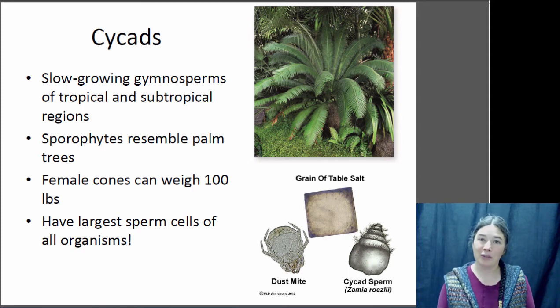And one thing that's kind of cool about cycads is they produce the largest sperm of any organism on the planet. The sperm is about the size of a grain of table salt. So that means that you can actually see cycad sperm with the naked eye. You do not need a microscope to see cycad sperm. So that's kind of crazy.